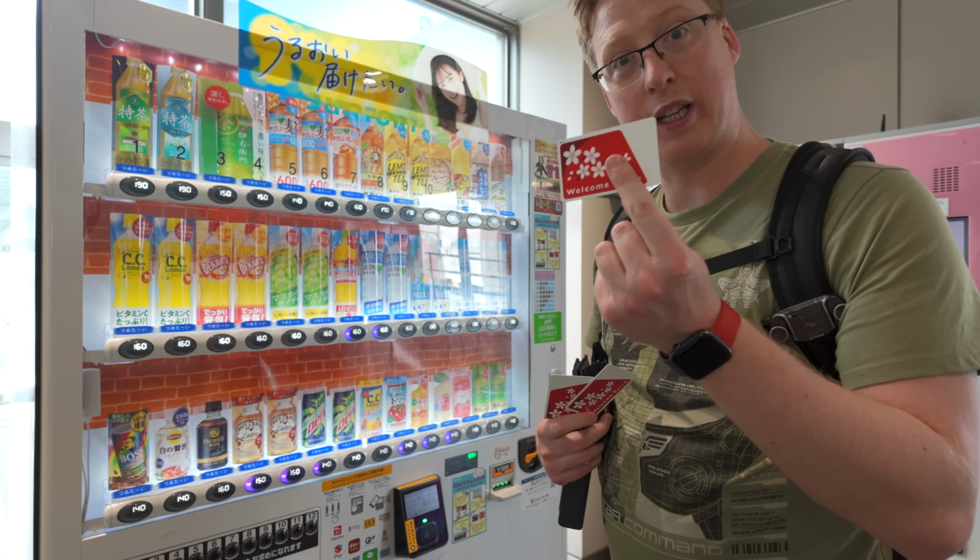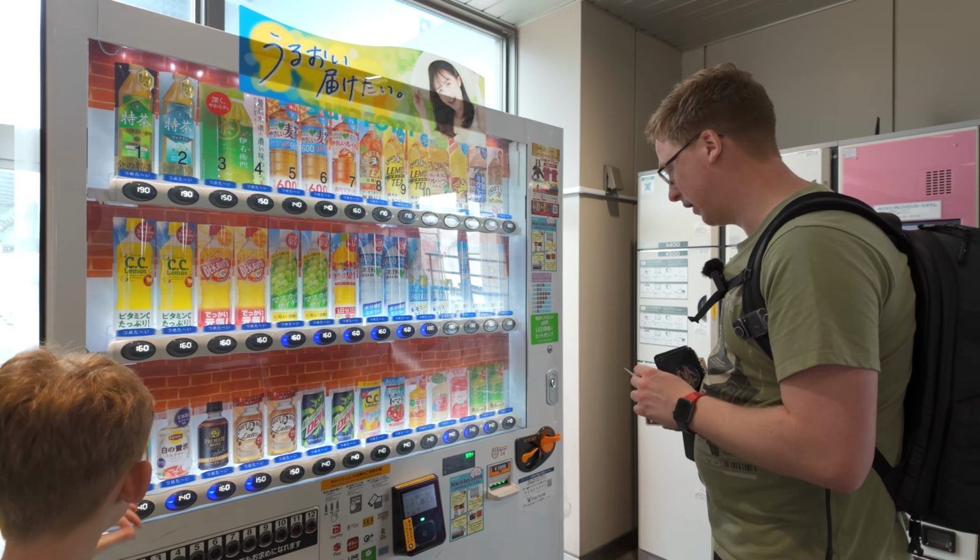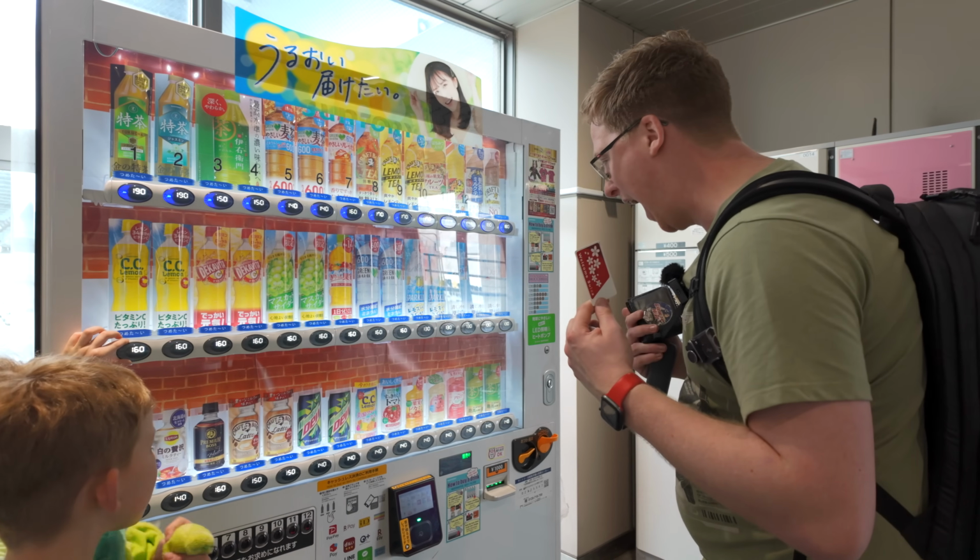You can use these not only on the trains and stuff like that, but also on the vending machines. I think you can use them in convenience stores as well, to pay. And they're dead easy to top up from the looks of it.